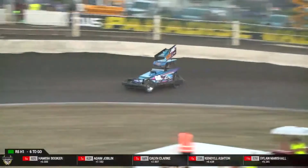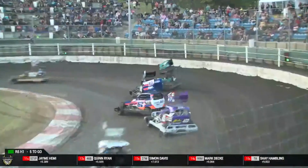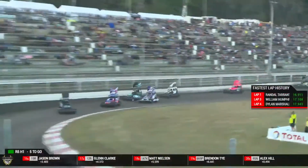So William Humphries has sorted out his issues and he's jumped up into third place now, but this car, the 66A of Randall Tarrant, he's been one of the form drivers of the season so far and doing a damn fine job as he leads this one from the front row.